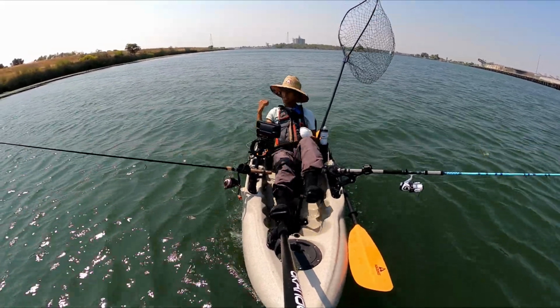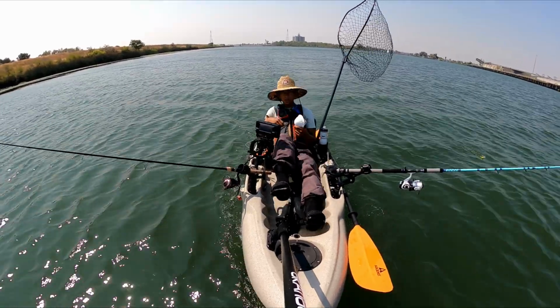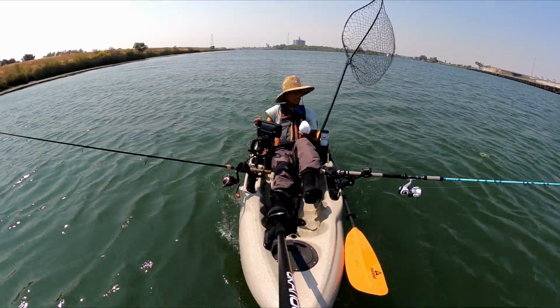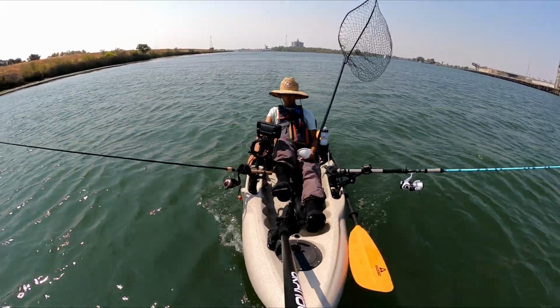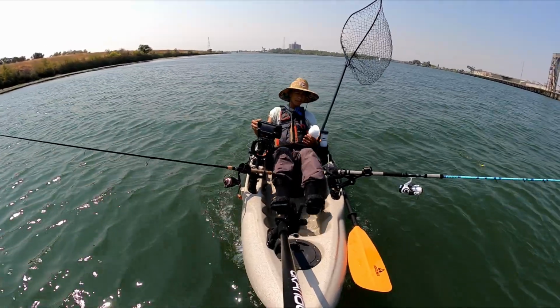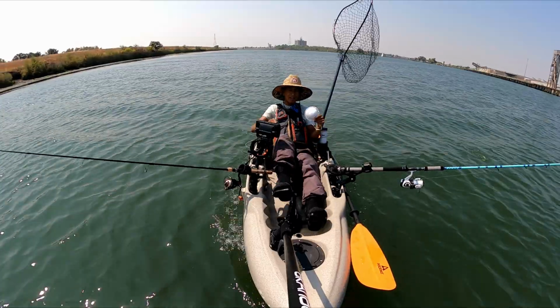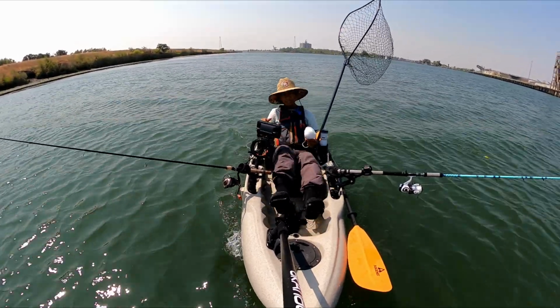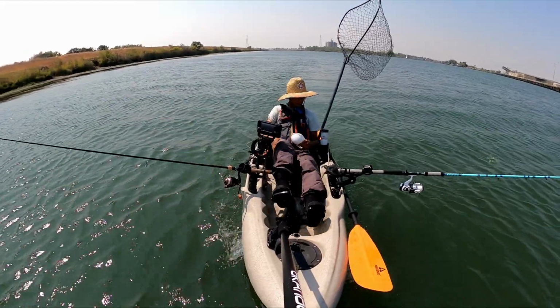A lot of times the wind was pushing me into shore and I just steered this and kept doing whatever I was supposed to be doing, like tying another lure on. It's nice to have that freedom with your hands to do whatever you want, rather than have it on a paddle and then anytime you have to do anything you have to stop paddling. And then the steering control is pretty good.